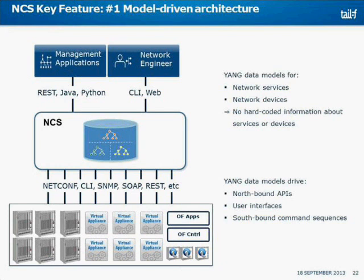And we can also use the data models to automatically derive the right command sequences, whether it's NETCONF, CLI, SNMP, SOAP, REST, whatever. We can generate automatically those command sequences, push it out to the network, and this is driven by the data models. So data models are key here.